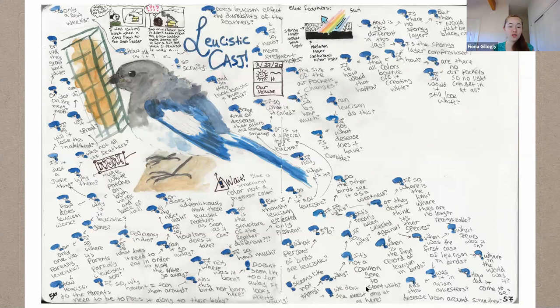So each of those little blue squiggles is a little question mark, and next to it is a question, and they're linked together with arrows. So they're these question chains that I started writing. I was just fascinated with this bird. And also in terms of recognizing individuals, I could recognize this individual scrub jay, and she would come back to our suet feeder and did for a couple weeks.